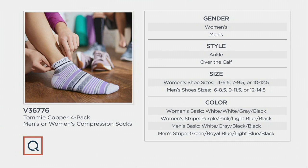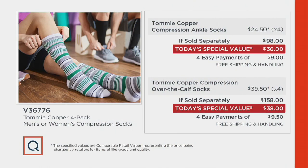Where do you fall in that shoe size? And what's really nice is look how broad the width is on that shoe size. For men, it goes up to 14.5. For women, 12.5. And there's the colors you get to choose. But here's what you need to stop what you're doing and come take a look.